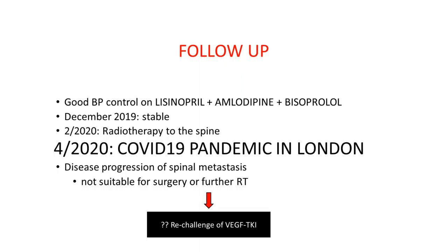The surgeons didn't feel, with the oncologist, that another debulking was going to provide a long-term benefit. She's really exhausted radiotherapy. What did I feel about her having a re-challenge? Now, forget COVID, she's clearly at very high risk for re-challenging, but conversely, what's the alternative?